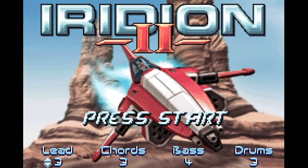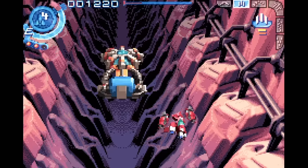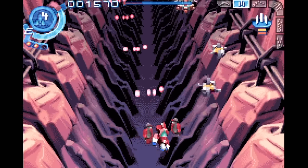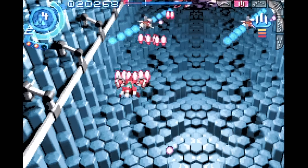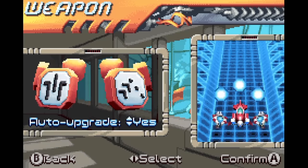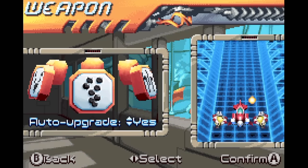Iridian 2 is a really nice vertical shooter for this system. Well, okay, it's not really vertical. It's one of those where it's angled a bit, but it plays just like a vertical shooter. Basically, you fly a ship around and shoot things. Before each stage, you can choose what type of weapon you'd like to bring, as well as if you'd like it to power up automatically.